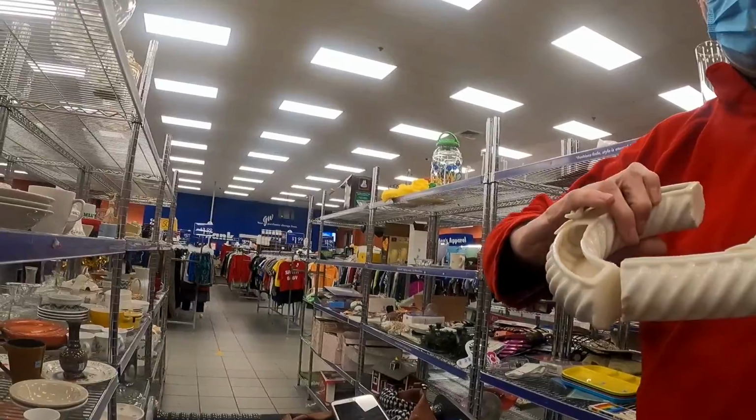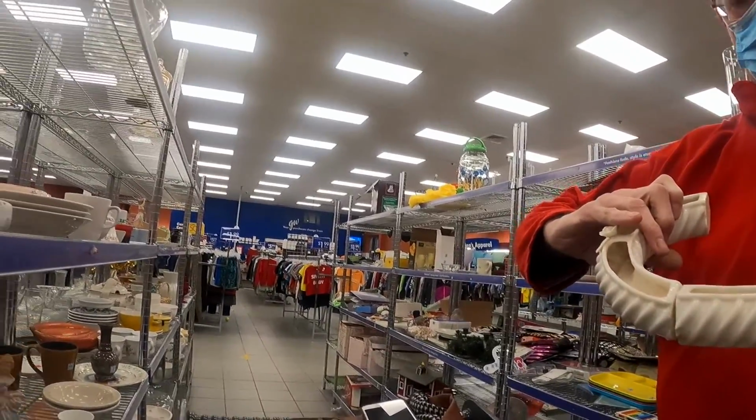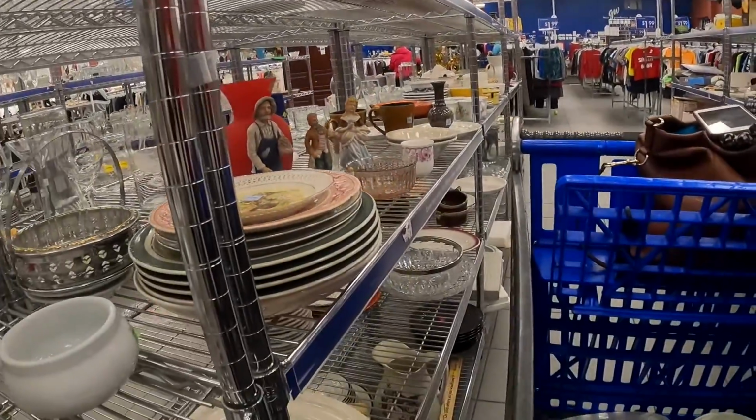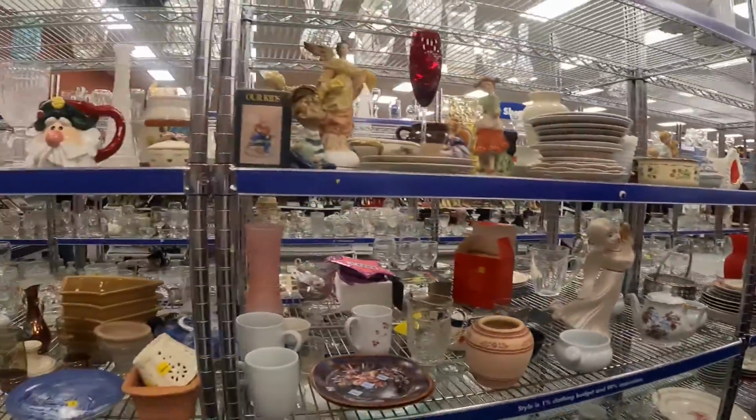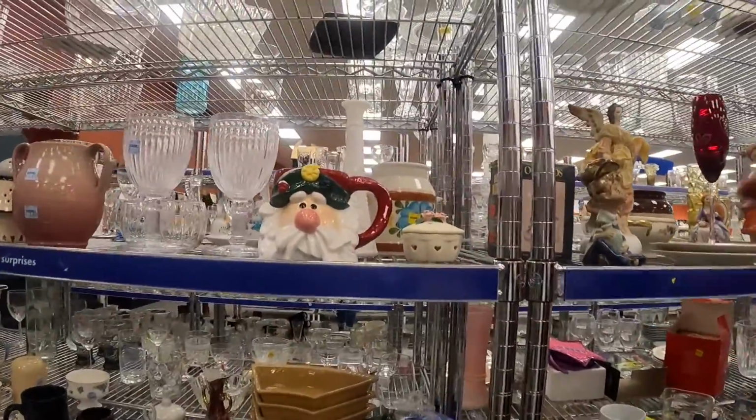Everything was still intact. I think all the flowers, everything looked cute. I can't wait to get them out and do some more research on that. That's exciting. And the price was right.